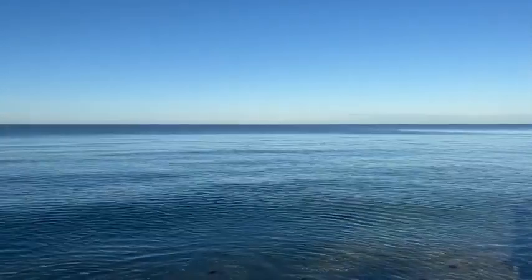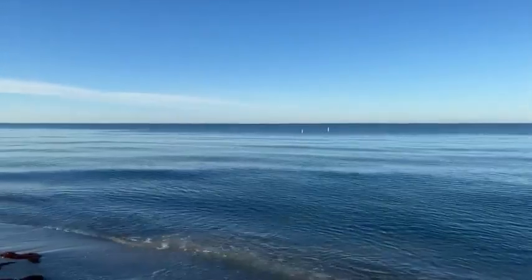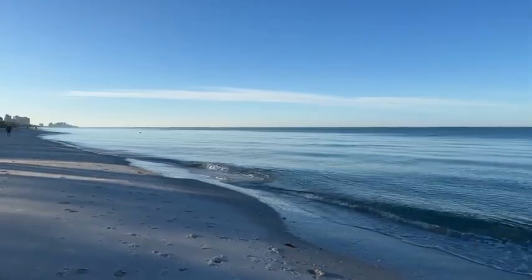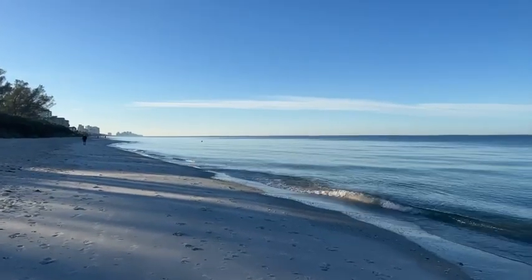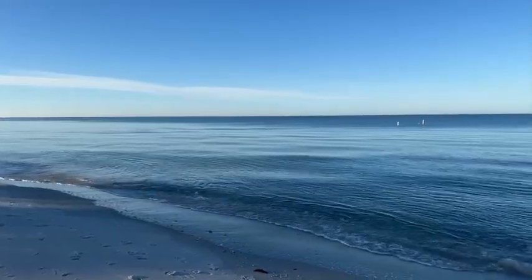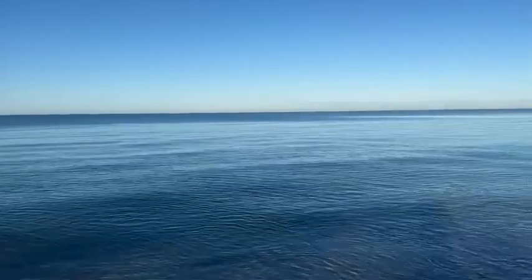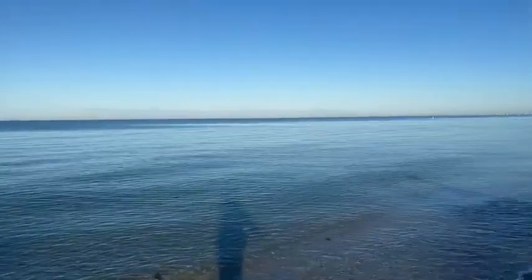Rob here for part 2 of my Thursday morning beach walk at Delnor-Wiggins Pass State Park. It's a gorgeous morning, probably about 7:55 a.m. now, a little before 8. The temperature's still around 60, 62 degrees. Water temperature 71. Absolutely gorgeous. Today's high is probably going to get up around 70, between 77 and 80. We'll see what happens, depending where you're at. But it is gorgeous.